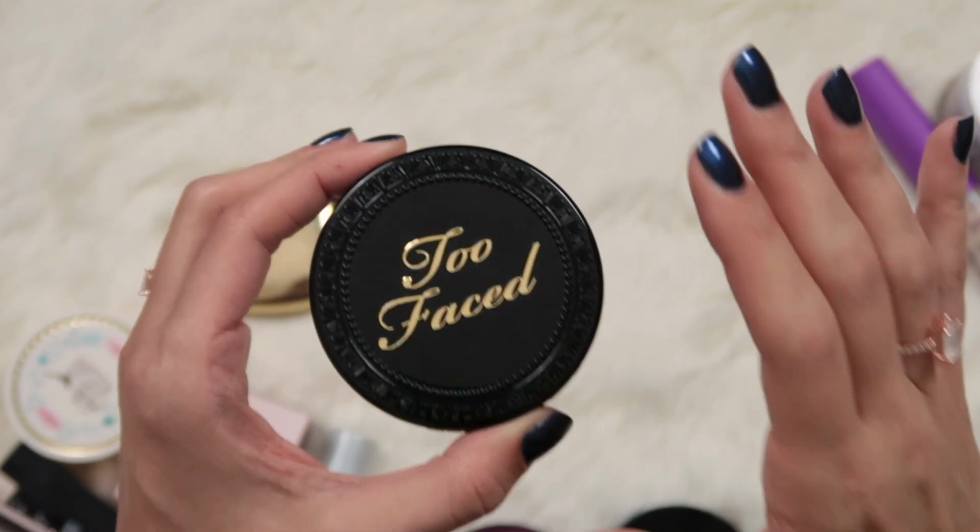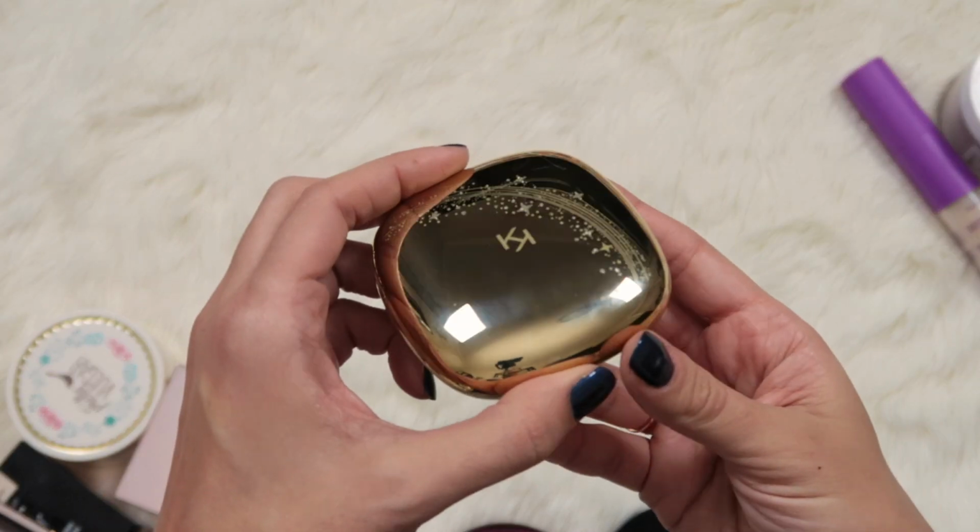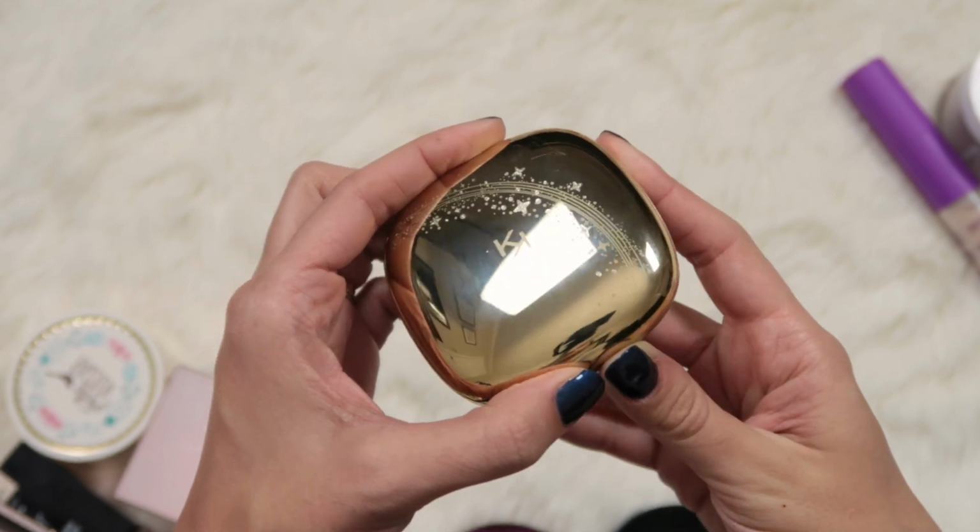I don't know. All right, Lauren, be strong. You didn't fall in love with it. You probably don't need it. Just pass it along. And then the last guy here is this Kiko Magical Holiday Powder that's also a giant fingerprint magnet.